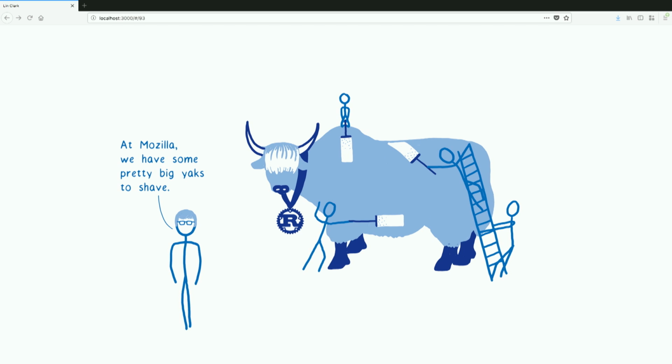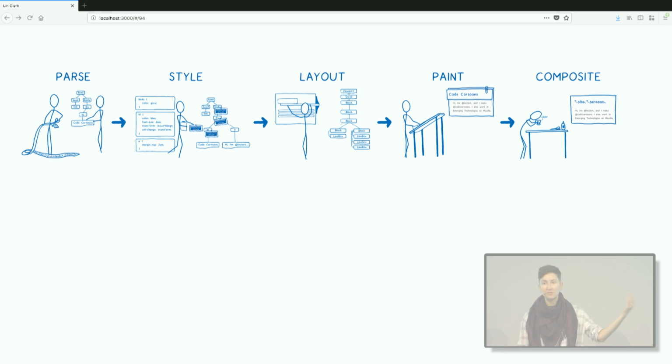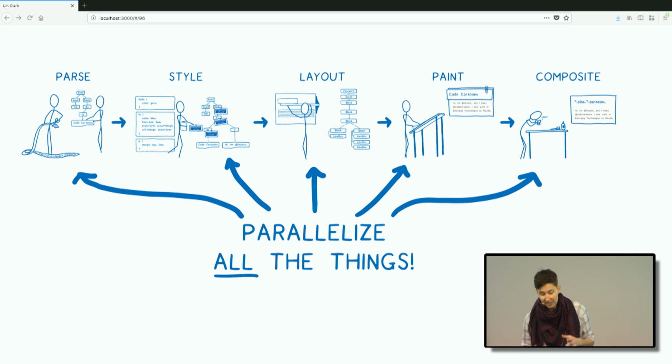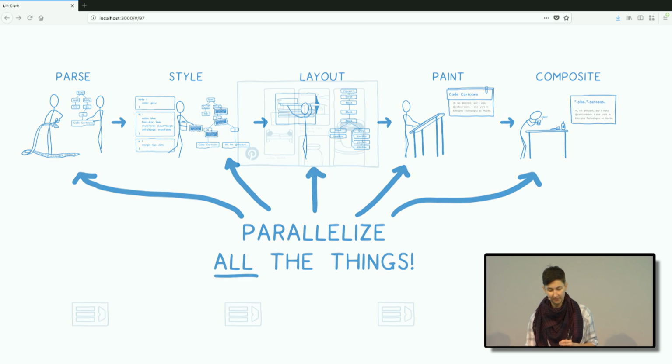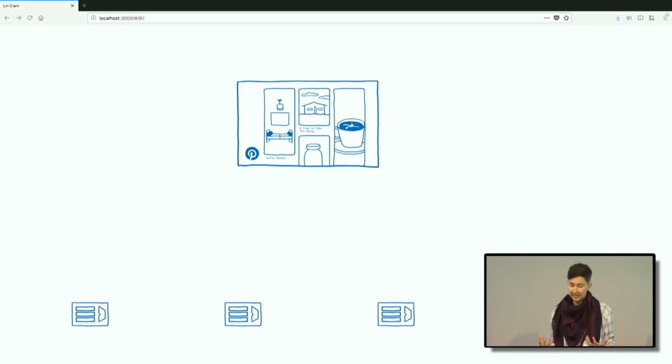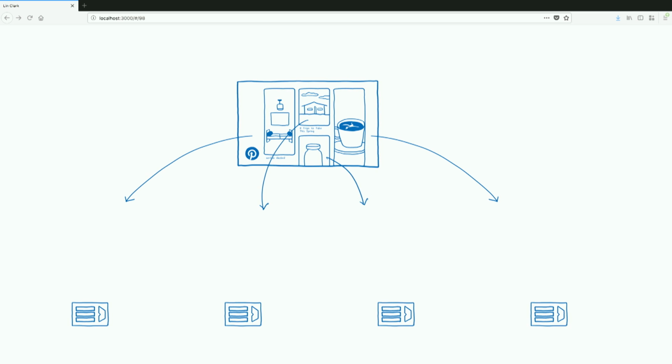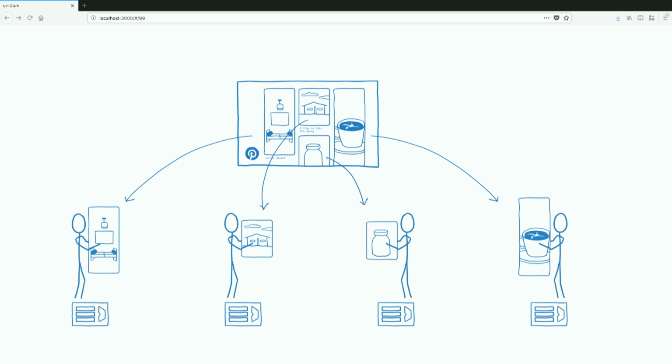The project that we started to do this is called Servo. It started by looking at this rendering engine pipeline and asking, what if we parallelize all the things? So this means that we're not just sending the different content windows with different pages to different cores. We're taking a single content window and splitting up the different parts of it. This means that if you have a site like Pinterest, each different pinned item can be processed separately from the others. So for example, for CSS, you could send each pinned item to get its CSS filled out by a different core.